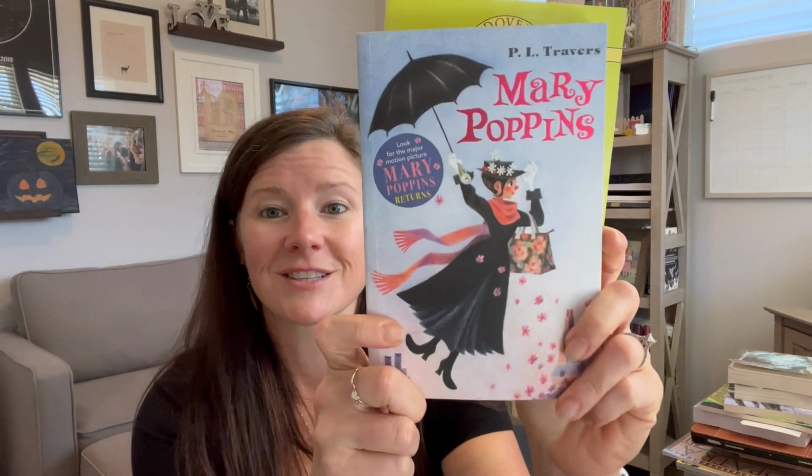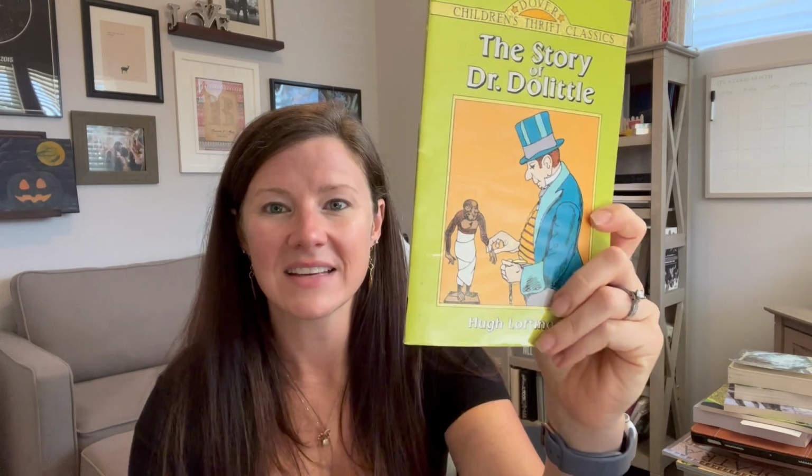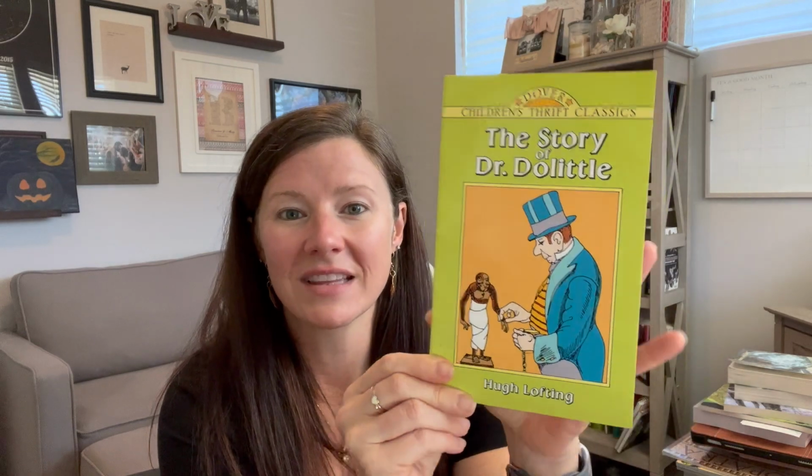Again, they are going to be for next year, and they are on the free reads list for Ambleside Online Year 2 for my oldest. The first one is Mary Poppins, which I actually have never read. I've only ever seen the movie, so I'm kind of excited to read this. And the second, again, same thing, only ever seen the movie, is the story of Dr. Dolittle. So I'm excited to read these for the first time with my girls. It'll be interesting to see if the story is similar to the movies.